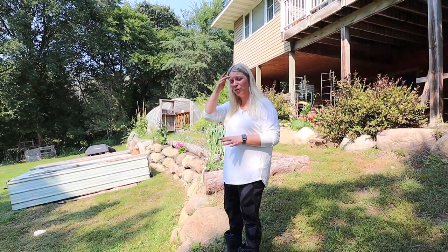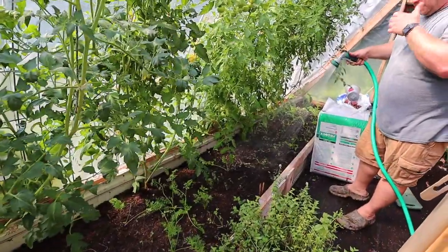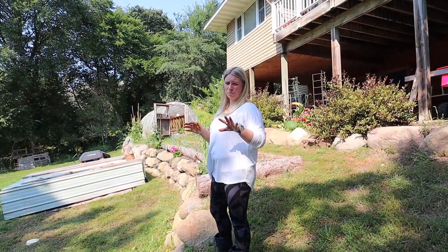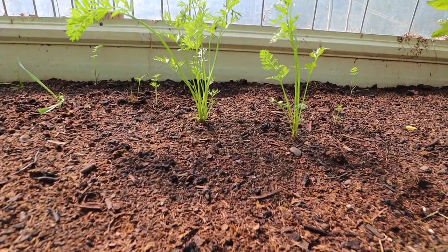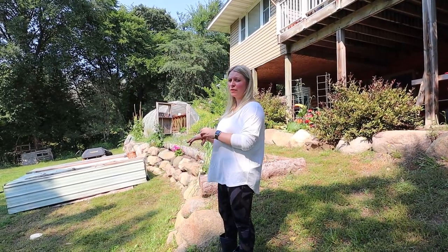The greenhouse is doing really well. Those carrots that were doing well are continuing to grow. In fact, they're growing quite fast. We do have those open spots where carrots didn't come up. Some died off. And I don't know, maybe we'll just plant earlier this spring in there.